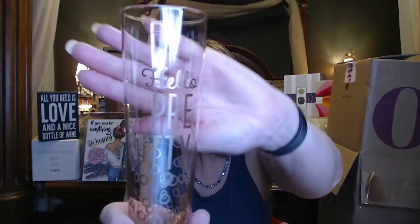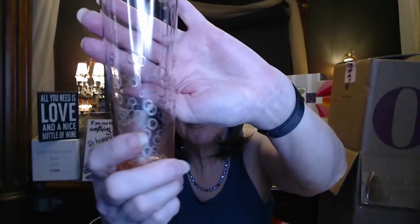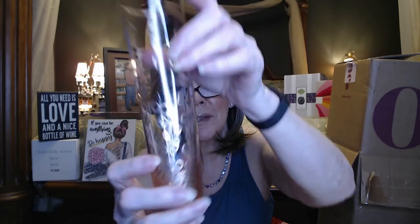So I'm not sure if I'm going to use this or put it in a future giveaway, so I'm going to leave it wrapped, but it does look really, really pretty. And then calling this a champagne flute, which just says hello pretty, and I've already washed it so I could use it for my wine. Just a tall little flute. Looks like a big shot glass, doesn't it?